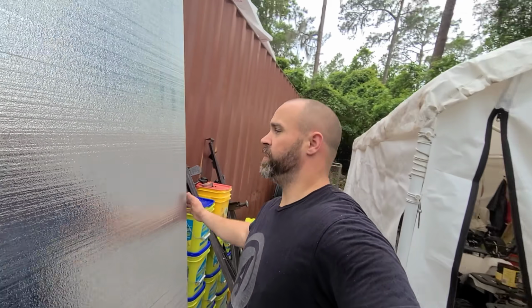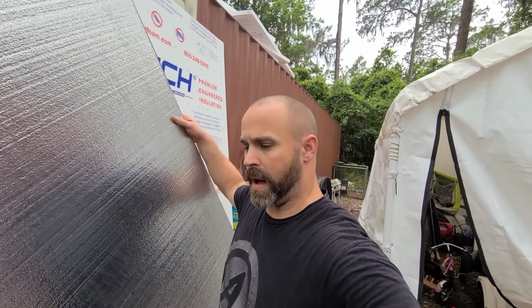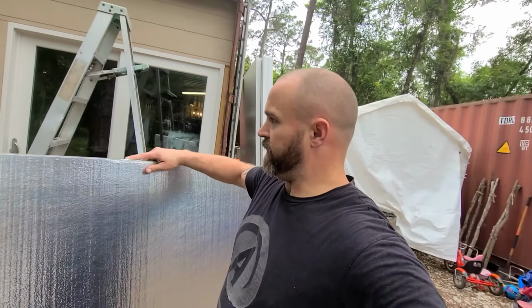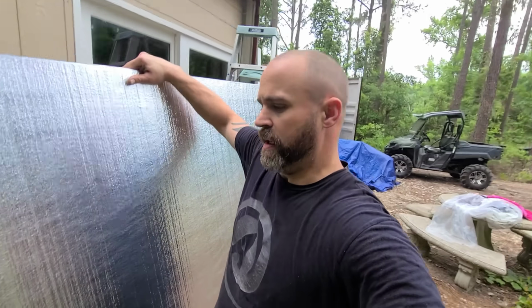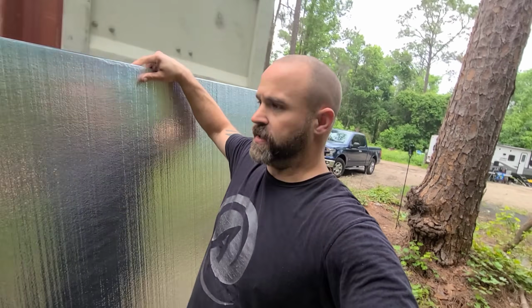All right, these insulation boards are 8 feet tall and 4 feet wide. My shipping container is 8 feet wide, so they're going to go across long ways like that on top. And it'll take 10 to do that.